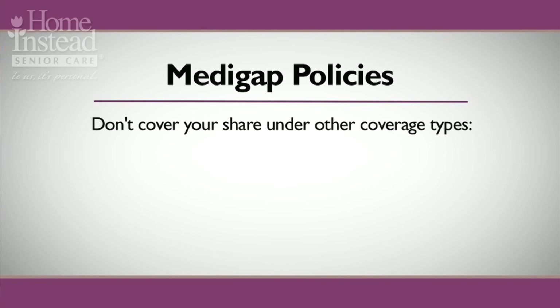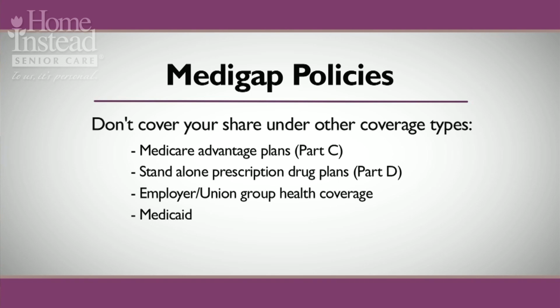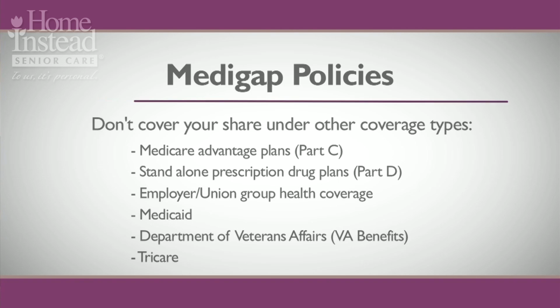Medigap policies do not cover your share of the costs under other types of health coverage, including Medicare Advantage plans, known as Part C, standalone Medicare prescription drug plans, known as Part D, employer or union group health coverage, Medicaid, Department of Veterans Affairs, also known as VA benefits, or TRICARE.